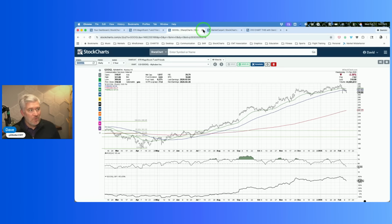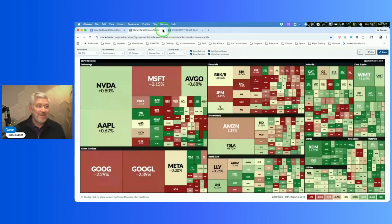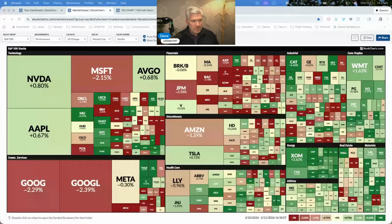So the correct answer is only one stock. It's Apple. Everything else on that list is below both the 50 and 200-day moving averages.